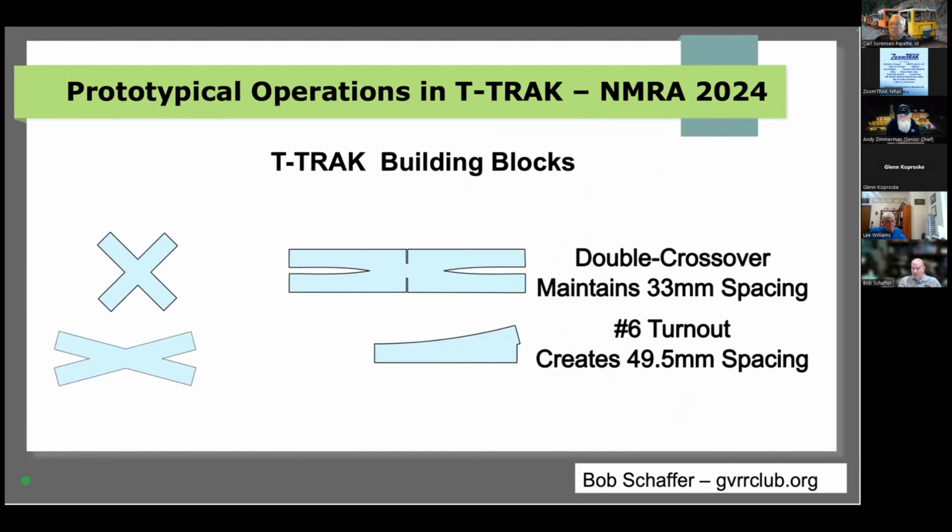Now, everything I'm going to show you is built with T-TRAK. You've got crossings, you've got the double crossover switch and the number 6 turnout. And the difference between them, of course, is they create different spacing. Although that's not totally true. You can get 33 millimeter spacing off of a number 6. It just creates some nasty curves.